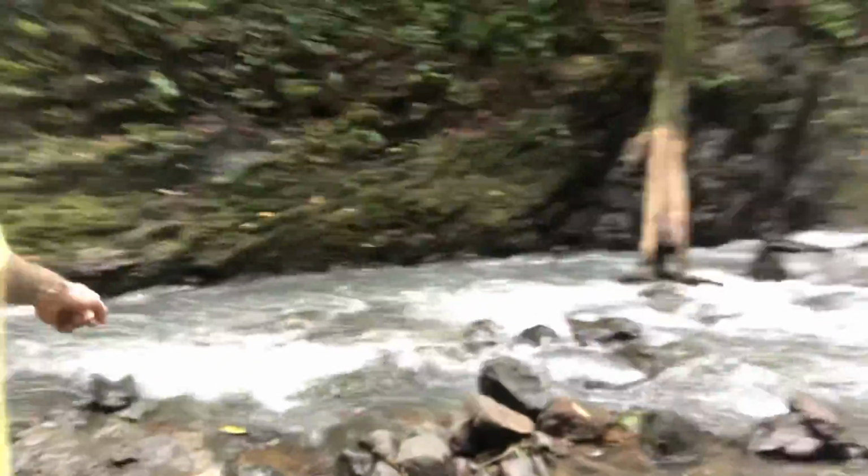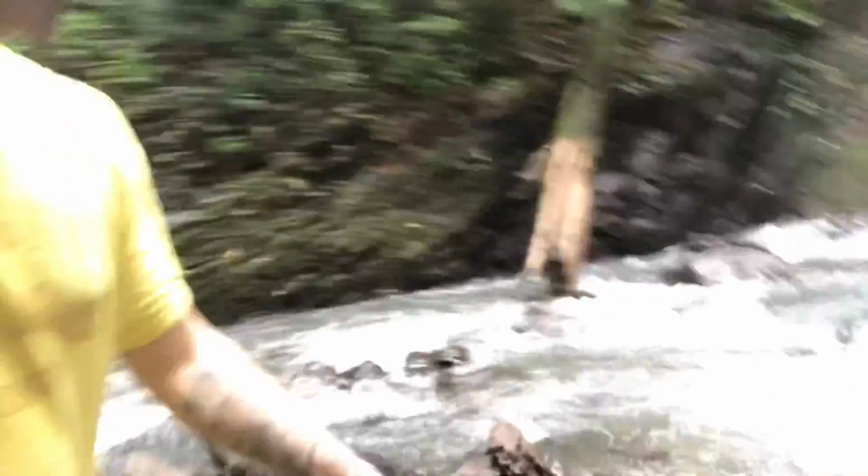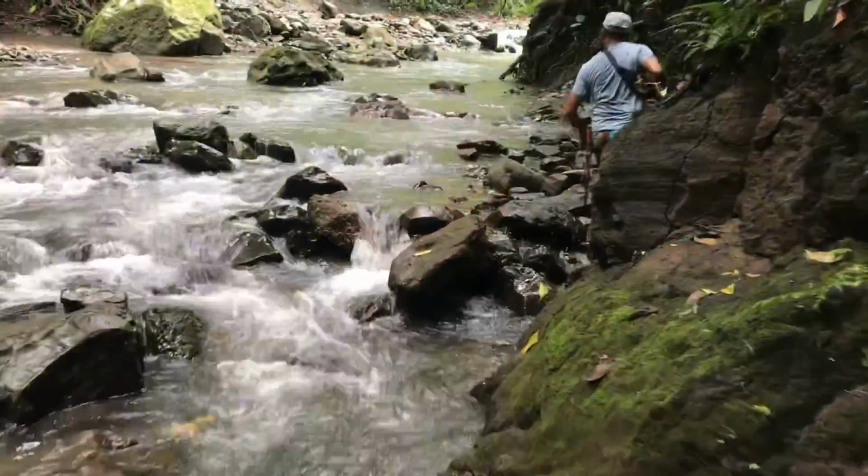How beautiful is this heaven? Is this the best water park ever? Look at it. You can just hang out in the rapids. You can test your luck flowing down the rapids. You got strong bones. All right, finding another waterfall. I'll be back in touch in a minute.